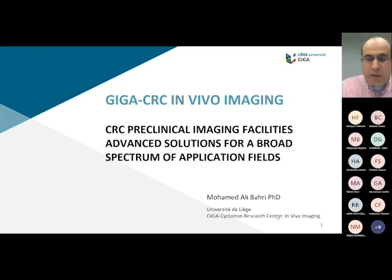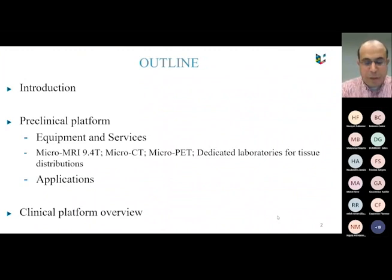I will start this presentation with a brief introduction of the GIGA Cyclotron Research Center platforms, and then I will talk in detail about preclinical platforms, the different equipment that we have, and the different services that we can offer. And I will, of course, provide some examples of application in order to illustrate these two aspects. Then I will end this presentation with a small overview about the clinical platform facilities.